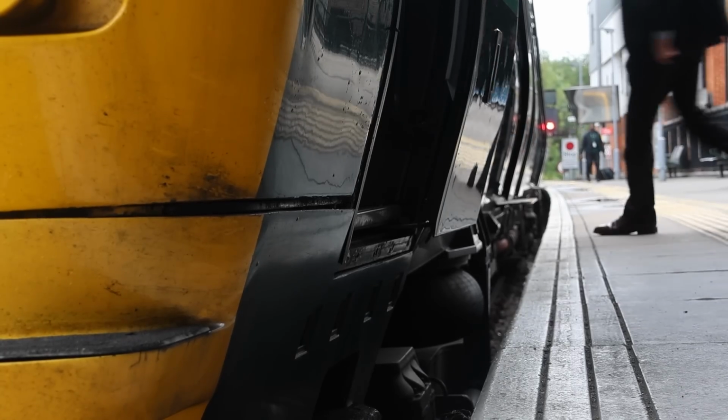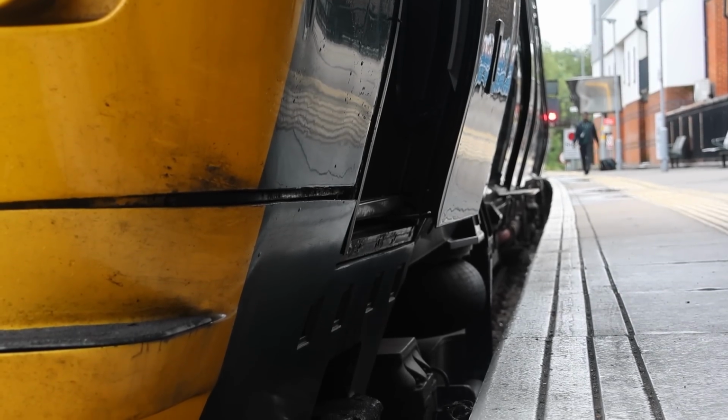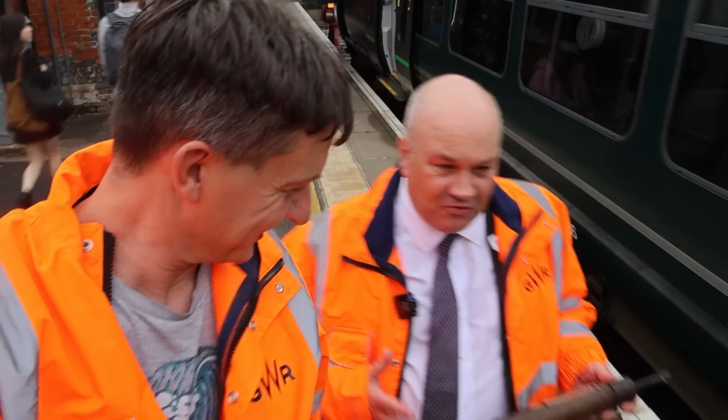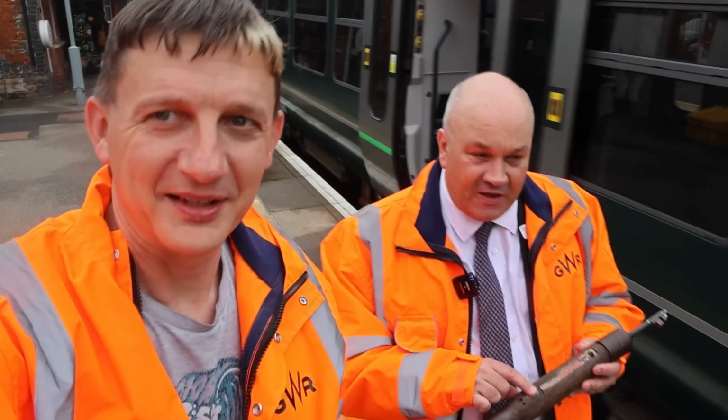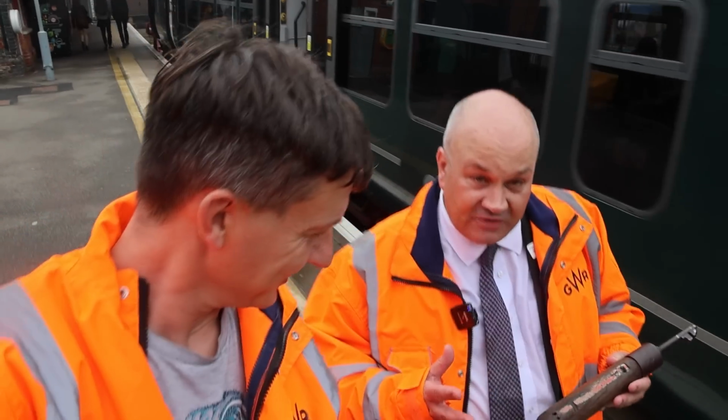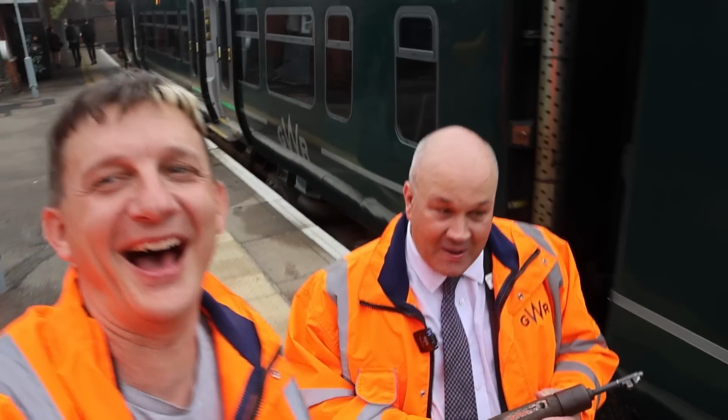And this time I asked Mark about that rather intriguing wooden staff which I'd seen. He was happy to explain. Geoff, this is the single line staff from Bourne End to Marlow. The difference between this and the token, there's only one of these, used to have a brass plate on it that said Bourne End to Marlow. So if you're watching this and you've got a brass plate, we would like it back, please.